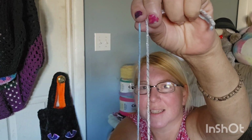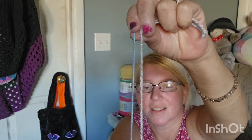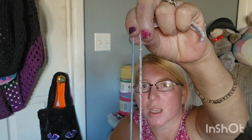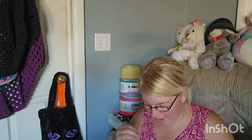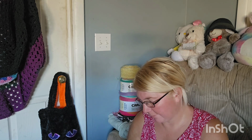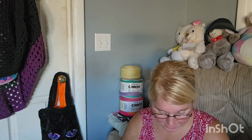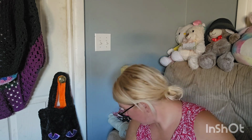Now, see that? The blue is the Lion Brand. The silver is just Mainstays 4-weight yarn. But yeah, it's on the thin side. I mean, that's no complaint from me on it, but for those of you that may have trouble with a 3-weight, you might want to know that that's a thinner yarn.